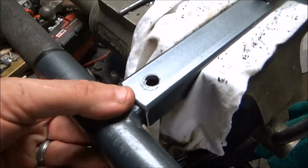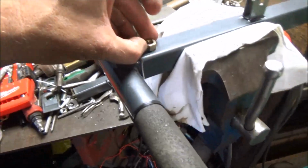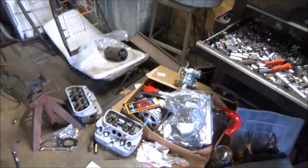But I'm going to get a bolt for this with a lock washer and 3/8. This is 3/8 right here. Cool. But it's not a lock washer. Let's see what I have. So all my stuff, I'm trying to keep it clean, but you know.